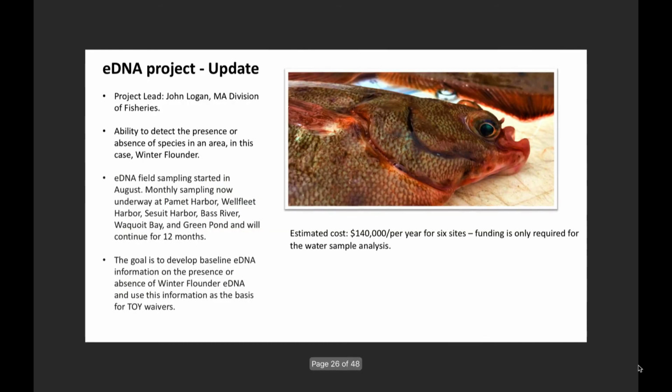Next. Now this is interesting. This is a new project, new to Massachusetts, but not new to the technology being used in other areas. So the state Department of Marine Fisheries started this project 2 months ago now, in August. What they're doing is sampling water and filtering that water and looking for the presence of eDNA from winter flounder. So why is that important? Well, there's areas where we have restrictions in place for winter flounder, but the winter flounder haven't been seen for 20 years. But the restriction is still there.